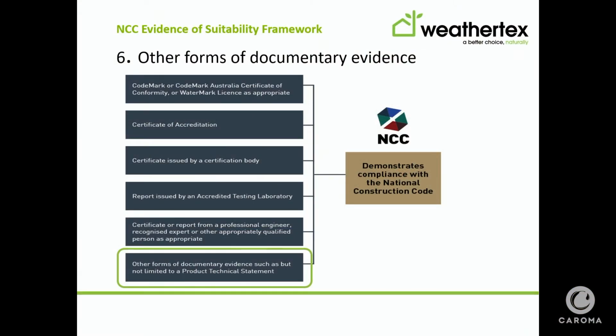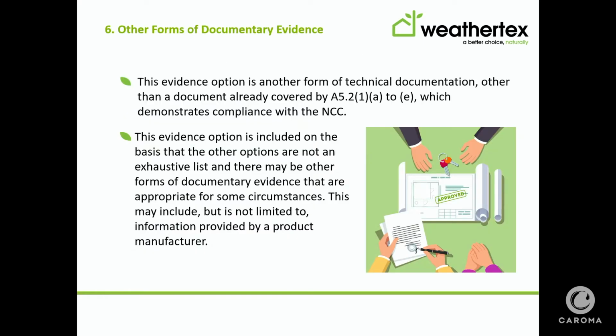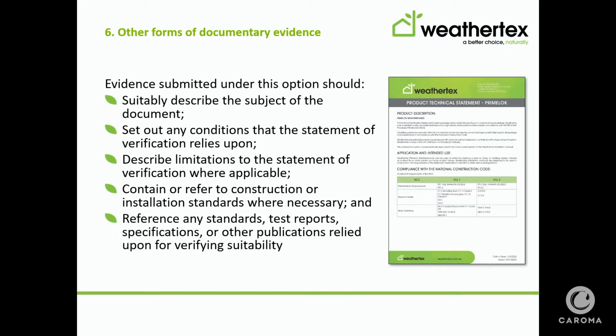And you'll be pleased to know that we're on our last form of documentary evidence, which can be, but is not limited to, a product technical statement. So without going into too much detail, and they've gone into a lot of detail about this, we're talking here about low-risk applications. So if the product's probably never going to fail, and if it does, it's not a big deal. You know, we're not having to spend $2 million to replace a membrane. We're talking about maybe a few $100s for day labour to get somebody in to replace a failed underlay, for instance. It's not a big risk.